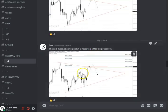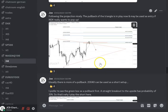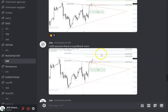Here I give a bit more detail with my sequences, so you get a better understanding of where we are heading. And here is where we made that third touch, so that triangle is triggered. It kept failing at that blue 100%, by the way, but it triggered that green 100%. As you can see, I was expecting that pullback, and I made it a bit clearer right here that I expected it to pull back into the green zone before it kept pushing up. That pullback never occurred, so you can see I'm not always right.